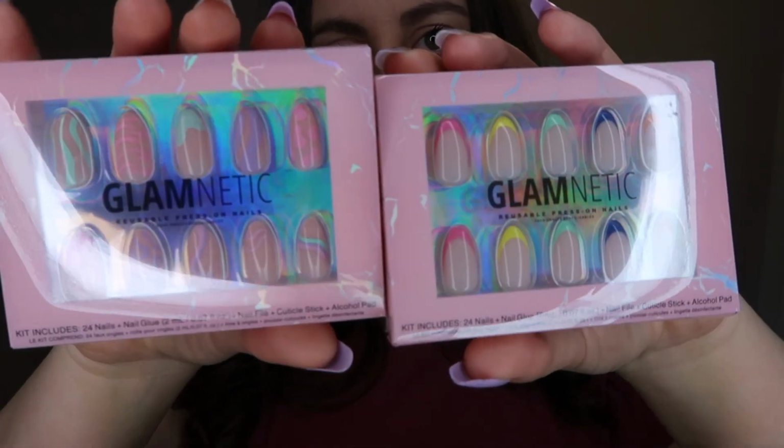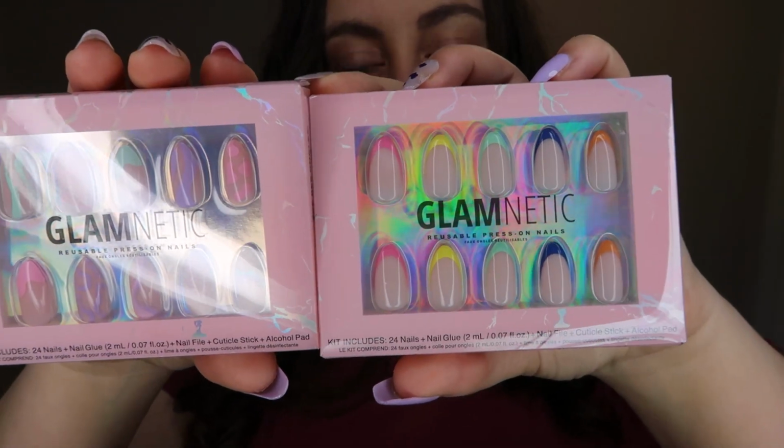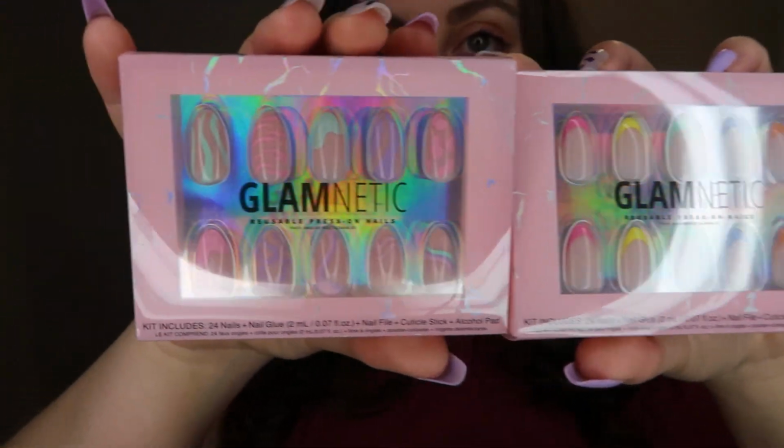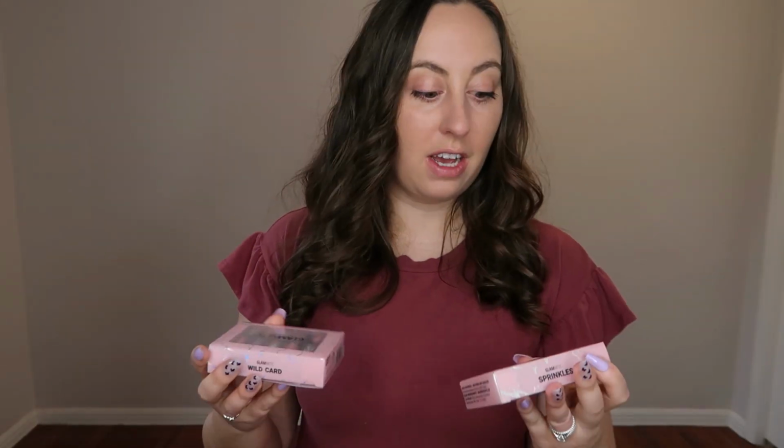And then all of the other pairs that I got, so I got these rainbow French tips, I got a plain French tips, and then I also got these ones that are just all different designs. These are all almond shaped nails. I have not tried them on yet. I think they will be very cute. I will probably go for these mixed designs next.